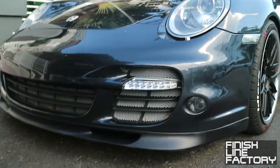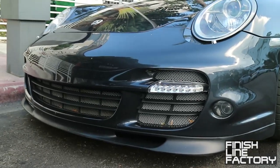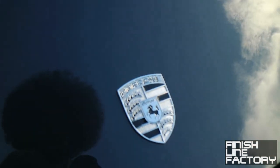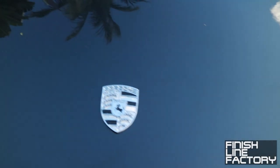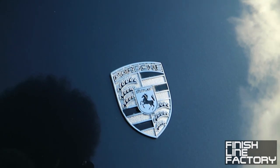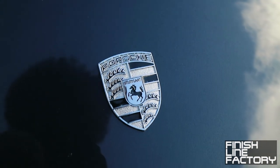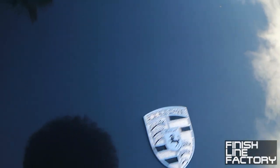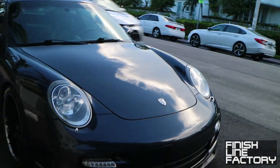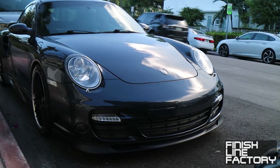So yeah, in the front bumper vents, he's got kind of stainless steel mesh in there. Oh, you see, there's a dead giveaway. A real GT car from Porsche would have a sticker on the front bumper, on the hood, not a real badge. So that's a dead giveaway. This is probably like a 911 Carrera S, and it's kind of making it look like a GT2. So that's a little funky.